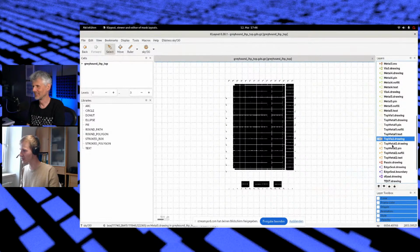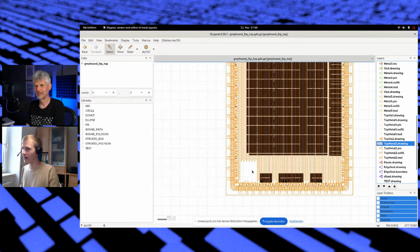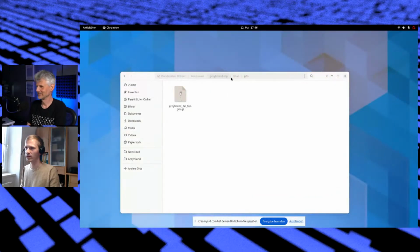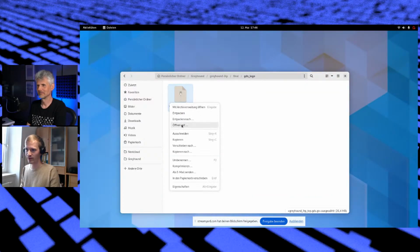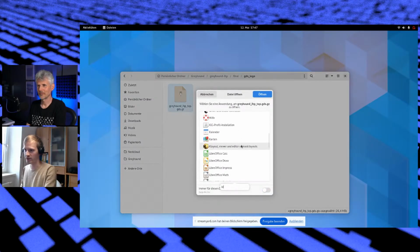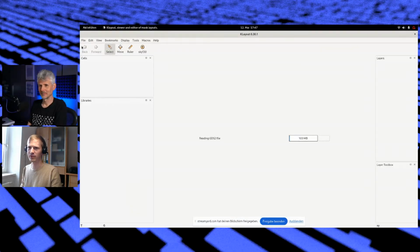But what I also wanted to show you is, that's the wrong one. Here we have the GDS with logo, because I've added the logo only afterwards. I added a blockage during place and route. If anyone else knows a better method to do that, please just let me know.